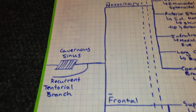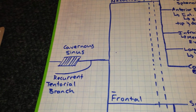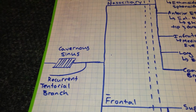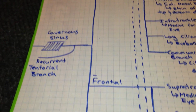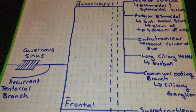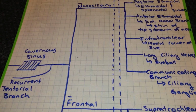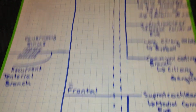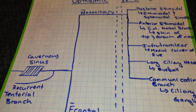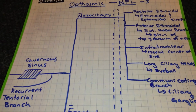So as I said before, the ophthalmic is going to pass through the cavernous sinus. It's then going to give off a recurrent tentorial branch, and then it's going to branch off into its 3 branches. As you see, you have this dotted line right here, and that dotted line basically represents the superior orbital fissure. The ophthalmic nerve first divides into its 3 branches, and then they all go through the superior orbital fissure.